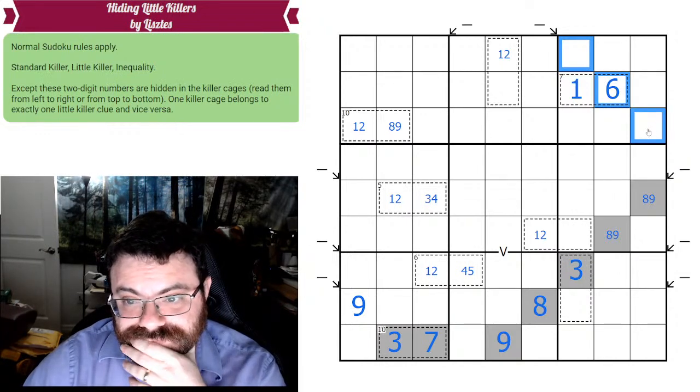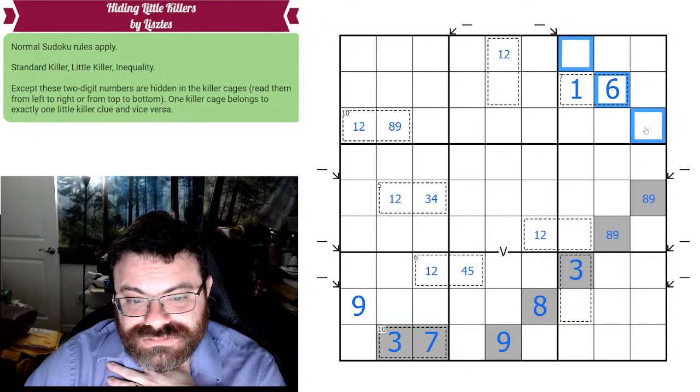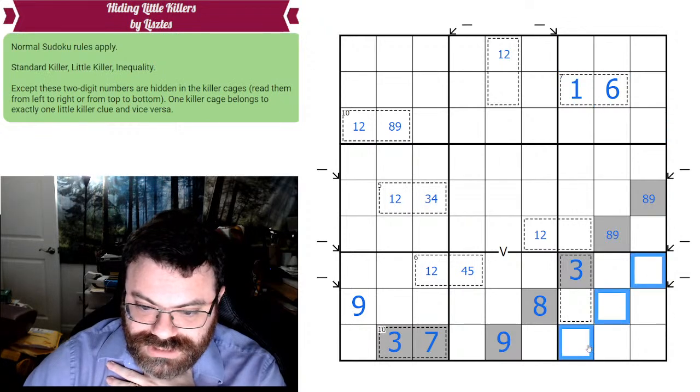That would be 17 plus 6 is 33. No, wait. 23, I mean. So we can go to 23. This one, I think this one could be the highest at 987. So this could be a 24.